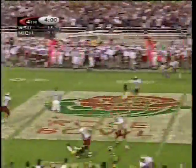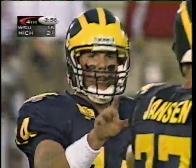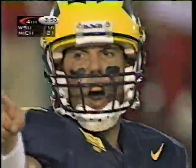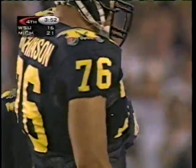Griese looks left, throws that ball. Goes to Shaw. Shaw has a first down. Russell Shaw worked his way free and makes the catch at the Washington State 43. Time now becoming very precious.